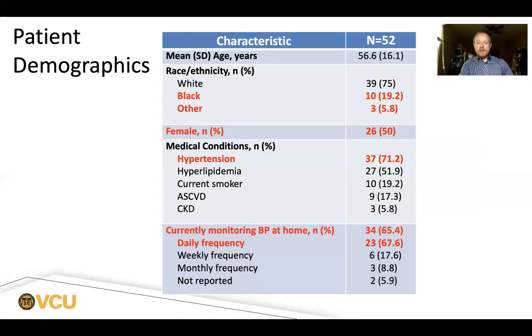And unsurprisingly, an overwhelming majority did have an existing diagnosis of hypertension. Other common comorbidities, again, no major surprise there: hyperlipidemia, current smoker almost 20%. A little over 15% had prior atherosclerotic cardiovascular disease, and about 6% of patients had chronic kidney disease at baseline. Almost two-thirds of patients did monitor their blood pressure at home, and about two-thirds of those monitored their blood pressure at least daily.